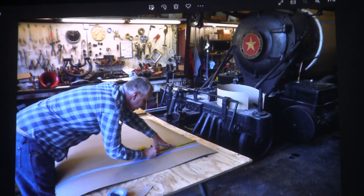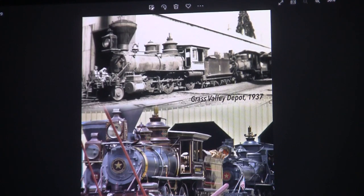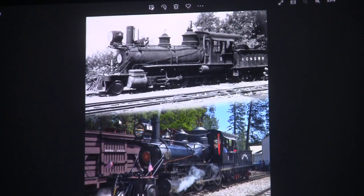And from there, we'll probably put some brass banding or something on there to make it beautiful again. And probably within a couple of months here, it'll be complete and fired up and back on the tracks. And this is another picture I kind of like to show. That's the Glenbrook and the number 5 in Grass Valley in 1937. The two of them are again in Carson City in 2022. And so that's how she left Grass Valley in 1940, and that's how she looks today.